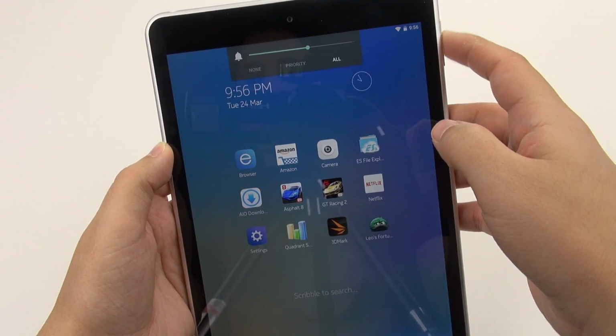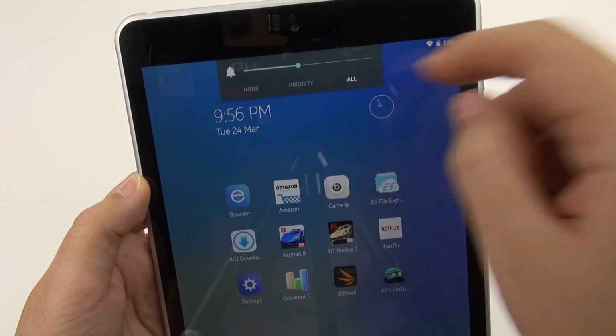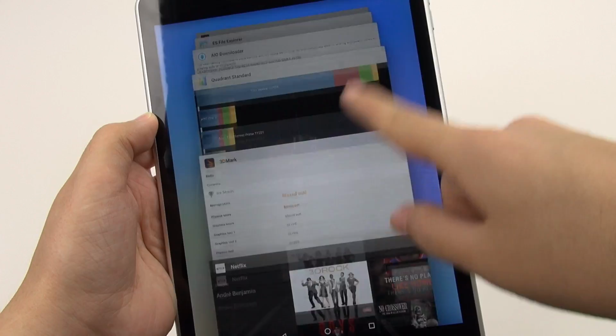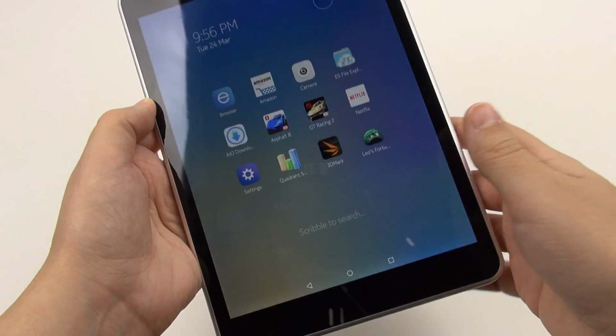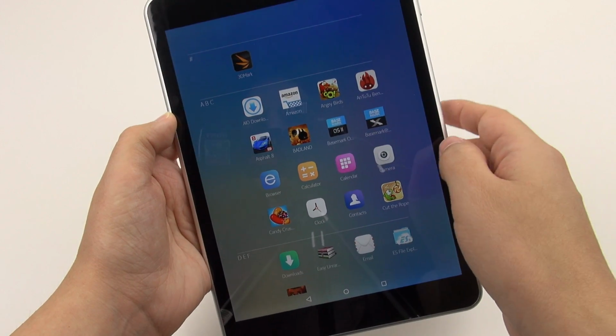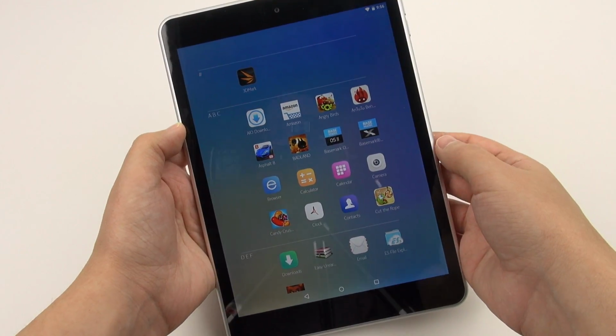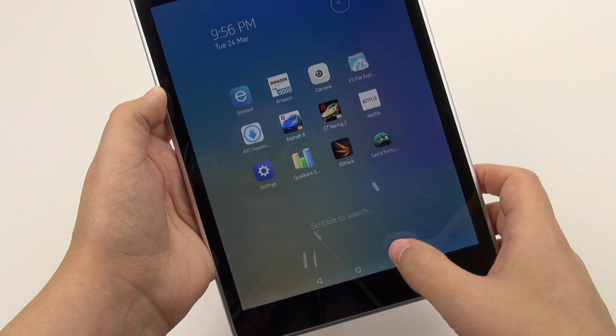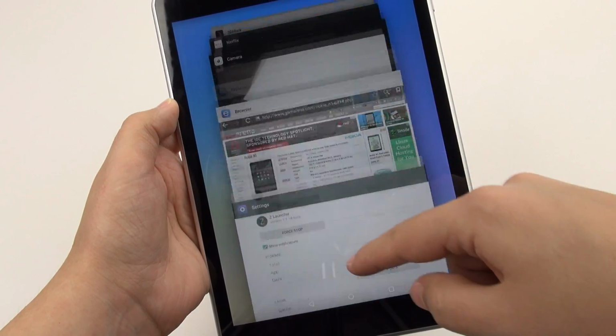You've got the ability to hit the volume rockers and have access to your priority mode. Of course, we've got our cards, which I think the interface is actually quite smooth. When I played with it at MWC, I think it stuttered a little bit more than this. I have gotten quite a few updates since then. So I'm happy with the performance of what I'm seeing going about the interface.